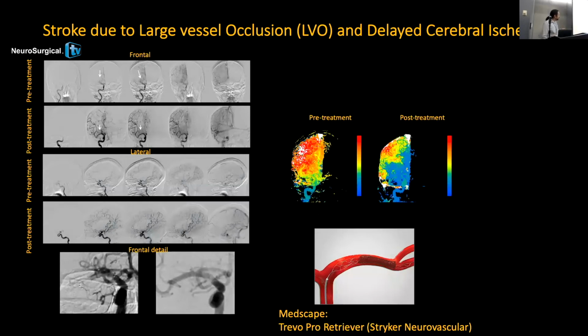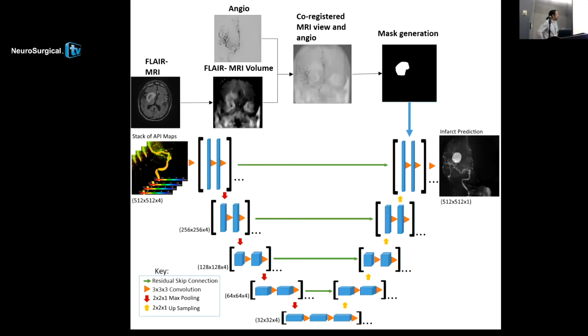We'd like to find out regions depleted in blood flow, as you see here. Parametric imaging map can do very well. In this case, you see there is a depletion. They did a thrombectomy using a retriever, took the clot out, and then post-arrival timing shows improved flow in the area. So what we want to do is, in real time during thrombectomy, predict new infarct forms.